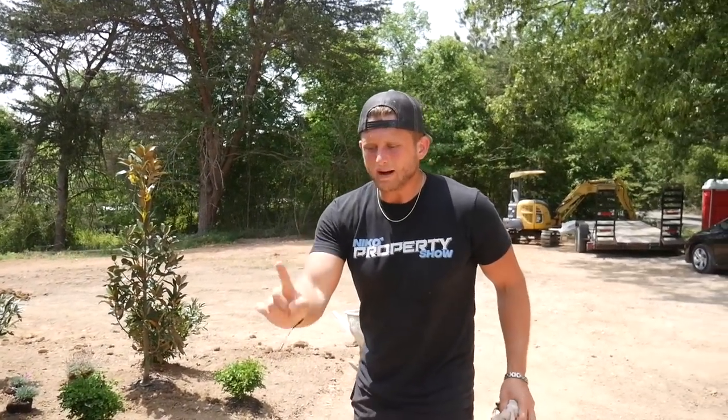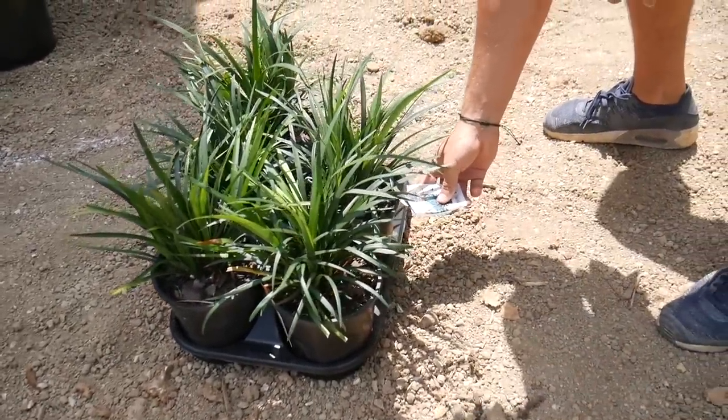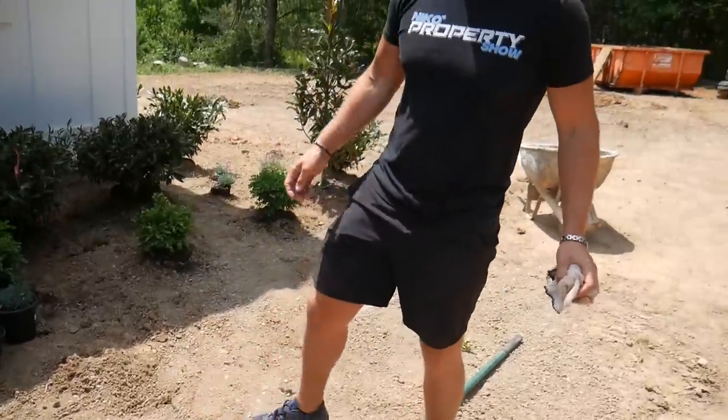I had to run and buy some more of what I call monkey grass, but they actually have a different name. It's called Lily Turf, Liriope muscari Super Blue. So I got some of those.